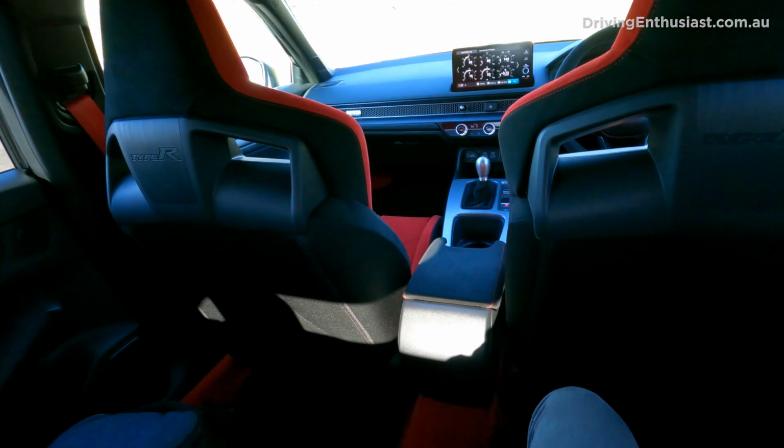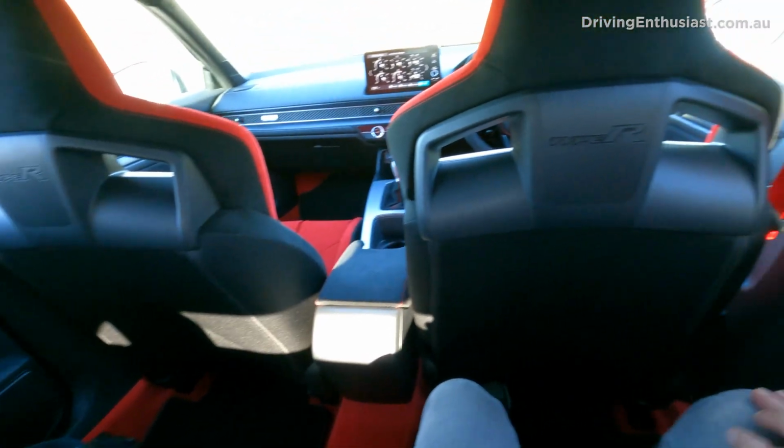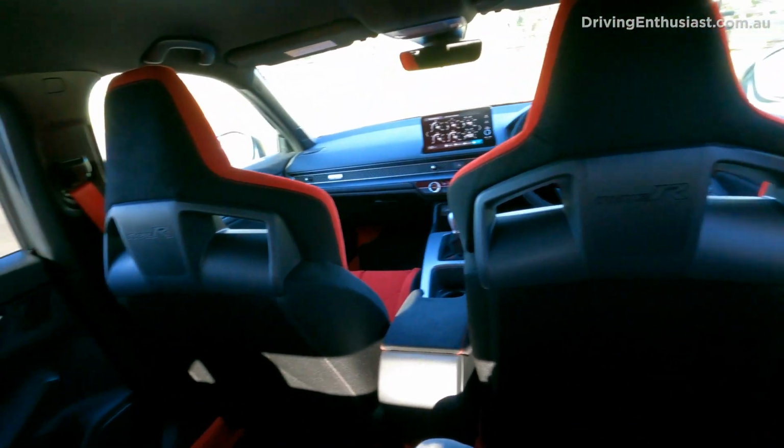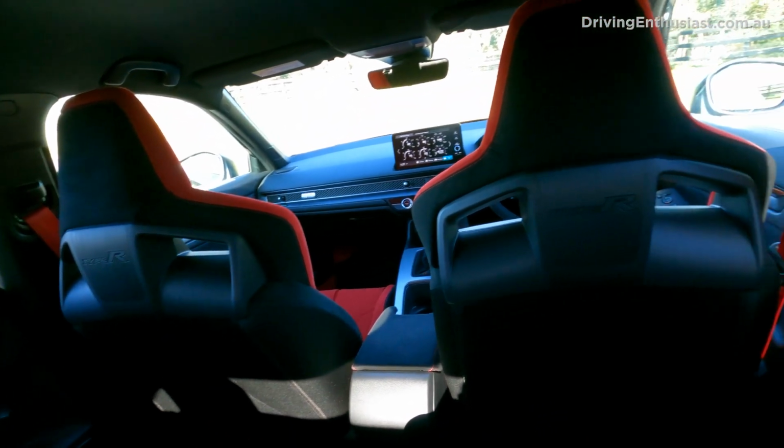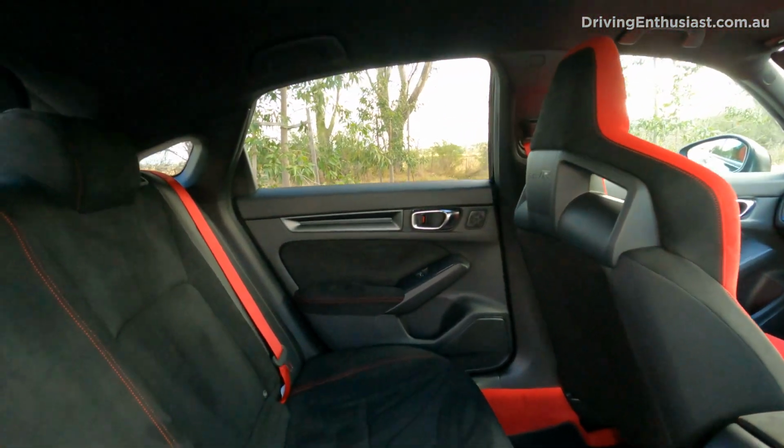This model doesn't come with rear air vents or even charging ports in the back. There's nothing there at all. It's a little bit disappointing, but this is a hardcore hot hatch, so I don't know, perhaps I can get away with it a bit, especially if it's in the name of lightness.